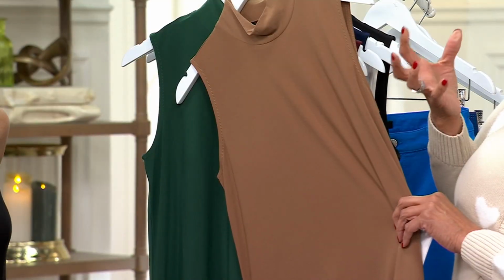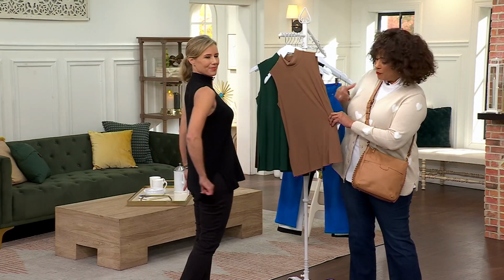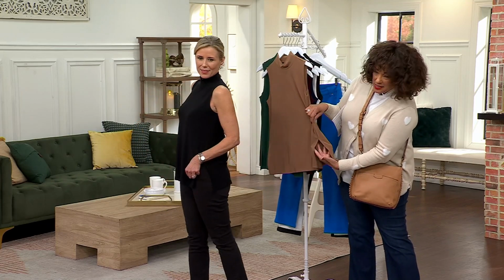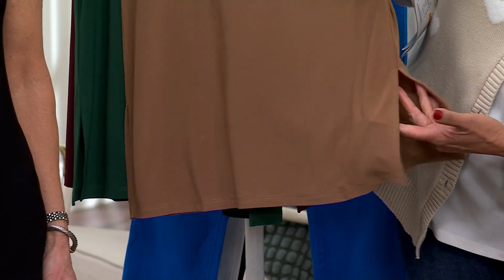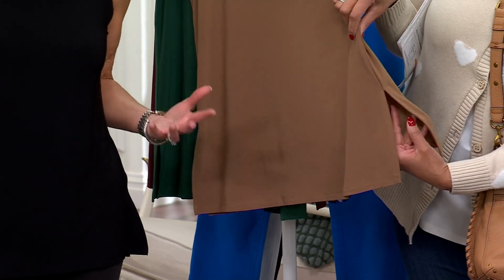And you're right, what that means is it just glides over the body, and there's enough substance to it that it doesn't cling where you don't want it to. That mock neck is easy to pull over your head. And then as you were showing, it's got that nice slit at the side that gives you an easy release and just a little bit of a flare there. So at tunic length, you want that. It just flows. I love that, an easy release.